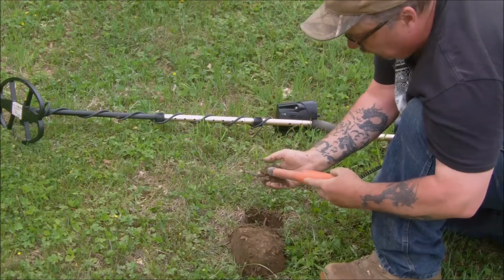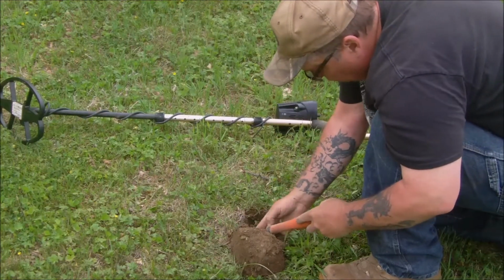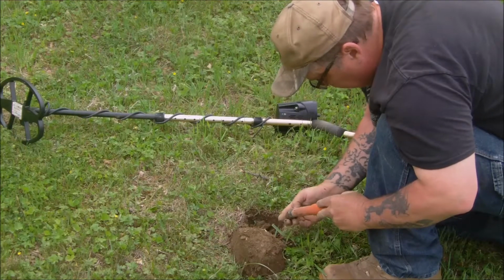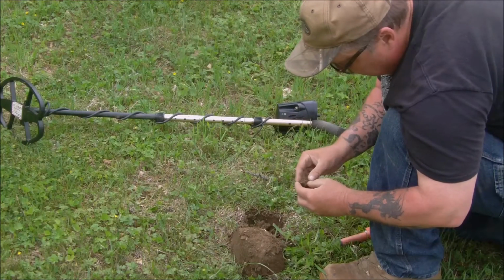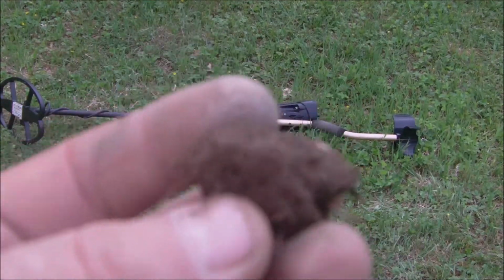When you take the dirt off the plug, try to take your pinpointer over the dirt in your hand, because like I said, these coins, this clad stuff, turns black when it comes out of the ground. What's in there? I gotta bring this up here. Now, do you see all the mud? Do you think there's anything in there?